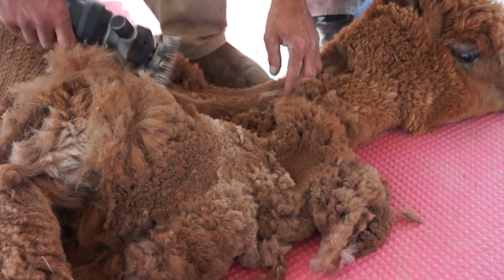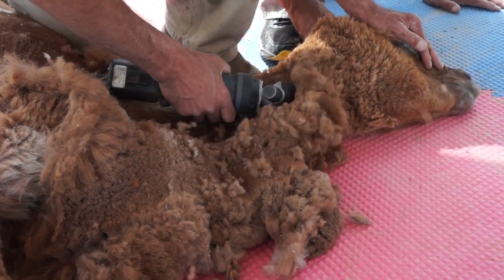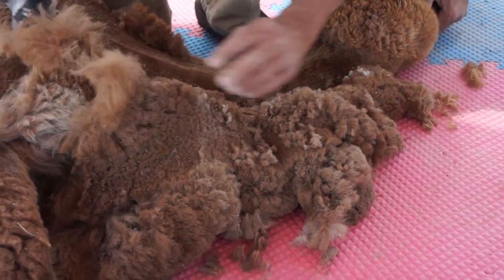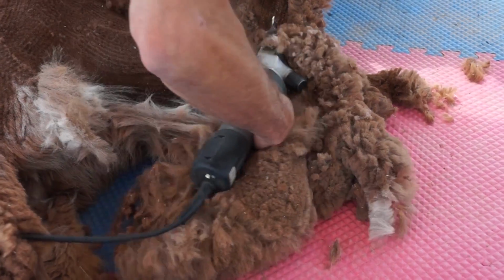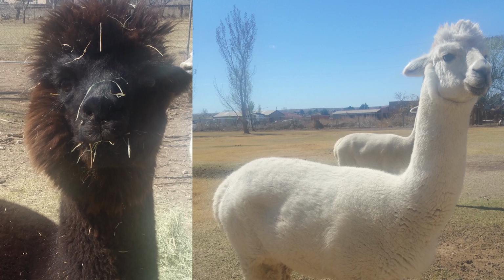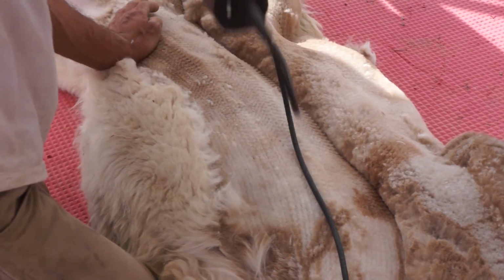Alpacas need to be sheared once a year. There is no exception to this. There are some people that fail to have their alpacas sheared every year, but this is doing no justice to the animal. Alpacas grow a very thick coat, and this becomes uncomfortable and hot for them during the summer. It can even cause them to overheat. So even if you're not using alpacas for producing fiber, you still need to have them sheared.